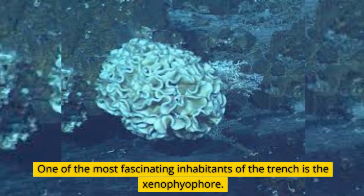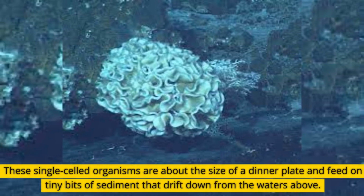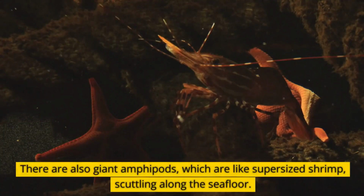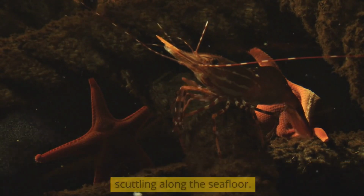One of the most fascinating inhabitants of the trench is the xenophyophore. These single-celled organisms are about the size of a dinner plate and feed on tiny bits of sediment that drift down from the waters above. There are also giant amphipods, which are like super-sized shrimp, scuttling along the seafloor.